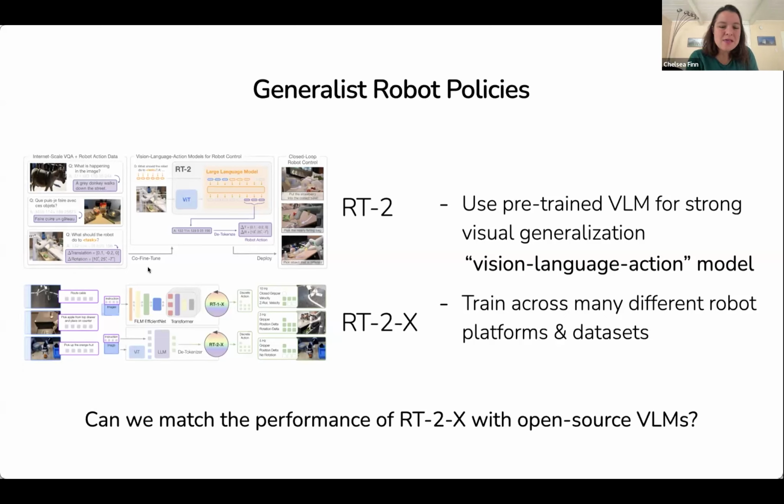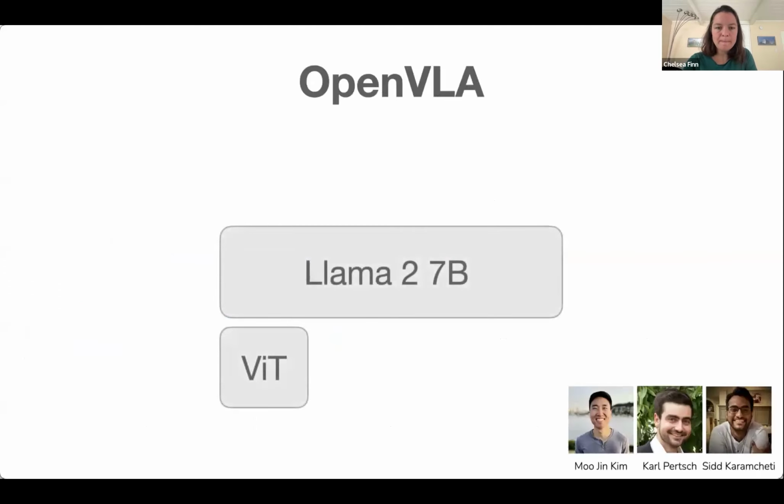So from here, one of the things we wanted to study is whether we can take an open source vision language model and match the performance of this really strong RT2X model. I should note that RT2X is a 55 billion parameter model that builds upon a proprietary vision language model at Google. We're going to try to use an open source 7 billion parameter vision language model in our work and try to develop an open source vision language action model, and see what it takes to develop something that's about as strong as RT2X. So this led to the OpenVLA project.